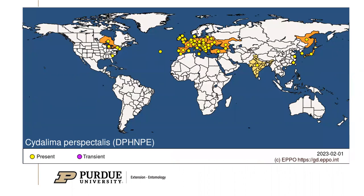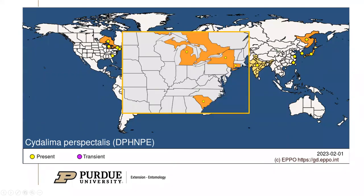It is present throughout Europe, in some Asian countries, and has recently been detected in the US. It's not in many states yet, but it's right on our doorstep here in Michigan. It first got to the US in New York in 2021, and it's been confirmed in Michigan last year, November 2022. So this is relatively new, but it's still here and we're still looking for it here in Indiana. So this is an important one to look for.